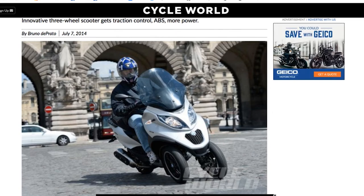That Piaggio MP3 was so dorky to ride around. You didn't want to ever be seen riding it, but it rode so good. It's by far the best riding scooter I've ever ridden. Really? They're crazy fast for what they are. It's a 600. It's like 110 miles an hour, this bike. Whoa. And you can lean them.